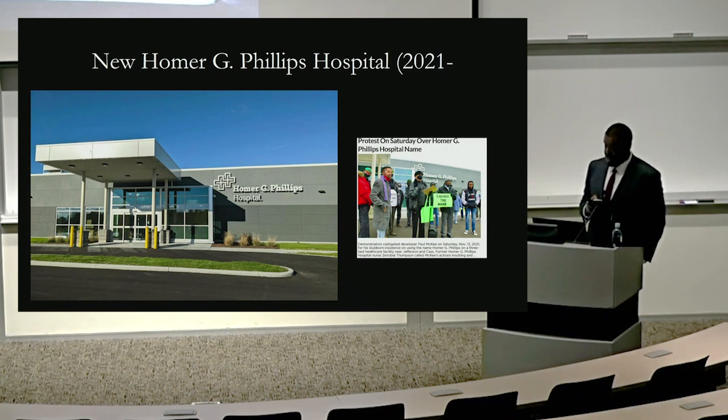Now, Black St. Louisans have raised significant complaints, especially in the African-American newspaper, the St. Louis American. And they claim that the name Homer G. Phillips Hospital was stolen by Paul McKee, the man who has developed this new hospital or urgent care center. It's about 3 beds or so.